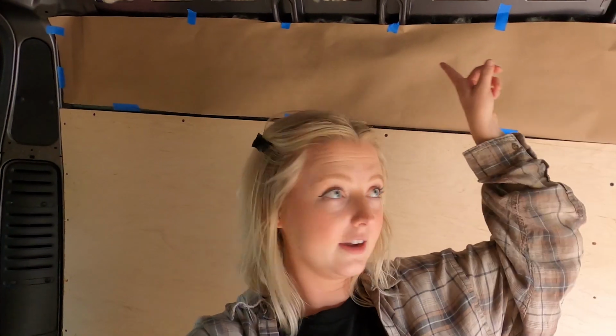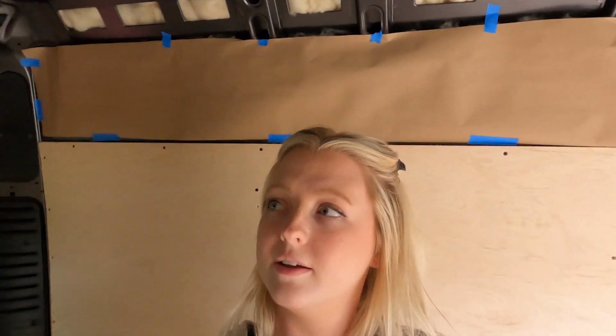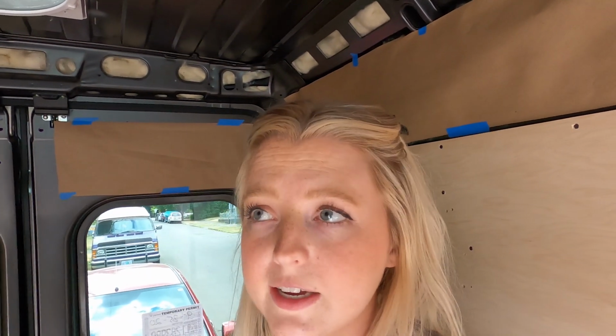I just got done insulating the channels above me. I just insulated the ones that go all the way around. It's where our wiring is, so we just hadn't had a chance to do the insulation in those parts before this point. So finally got all those done. Our wiring is just sitting right underneath it.